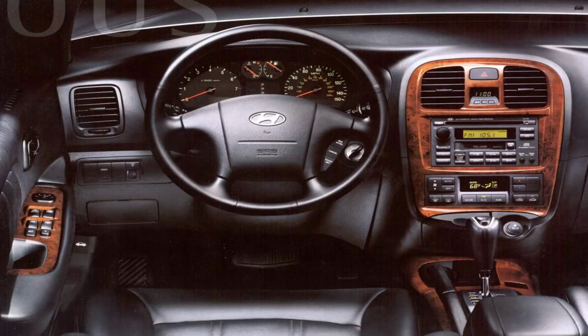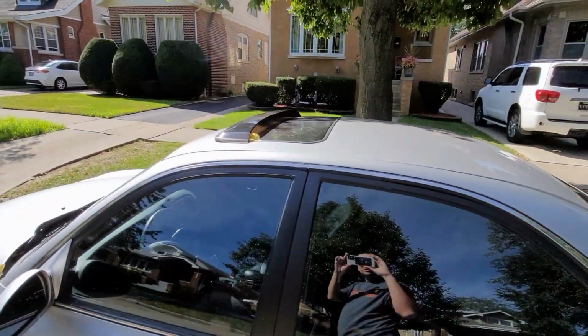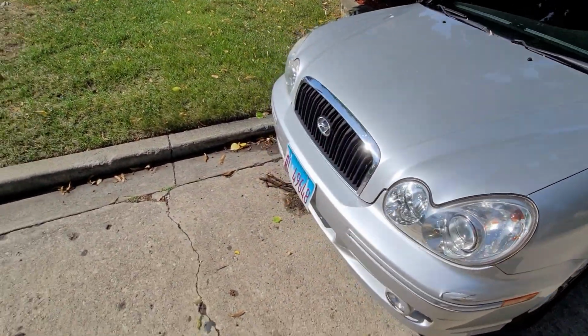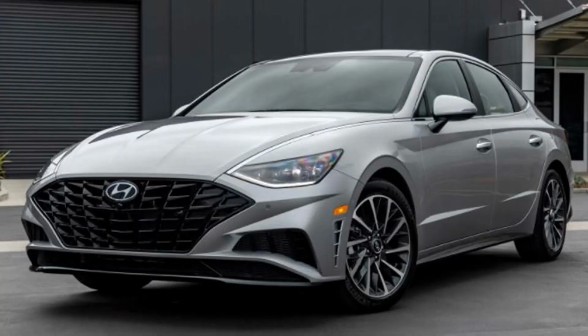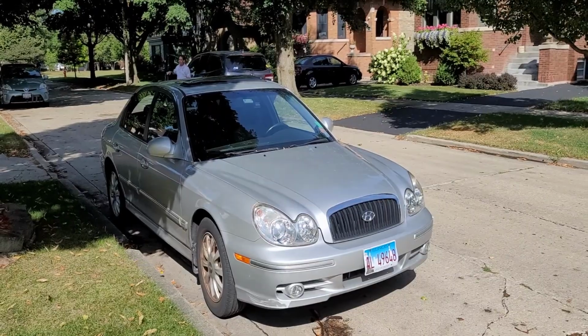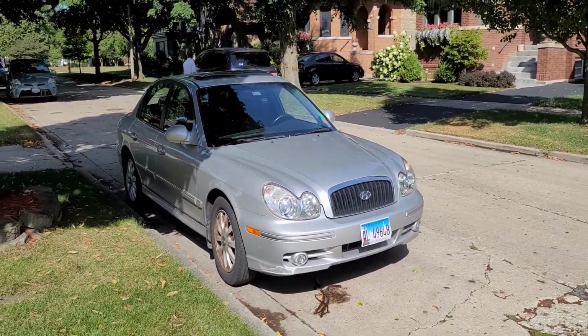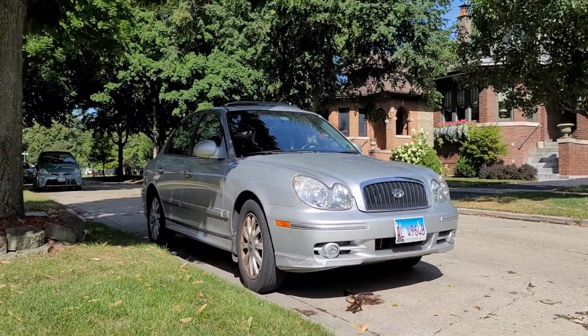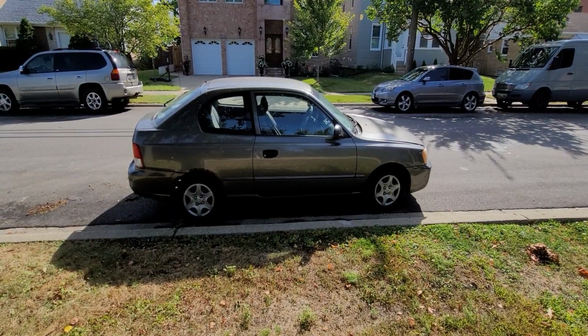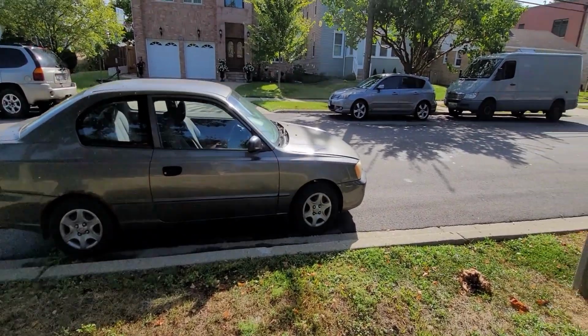It's interesting how the Sonata developed, although it did have a sunroof. Also full leather. It's got some wood panels. It's interesting how it developed into a machine that is known today. It actually looks pretty sleek even for that time. I don't know, I like it. I like the Sonata. So it's got the fog lights. It's interesting.